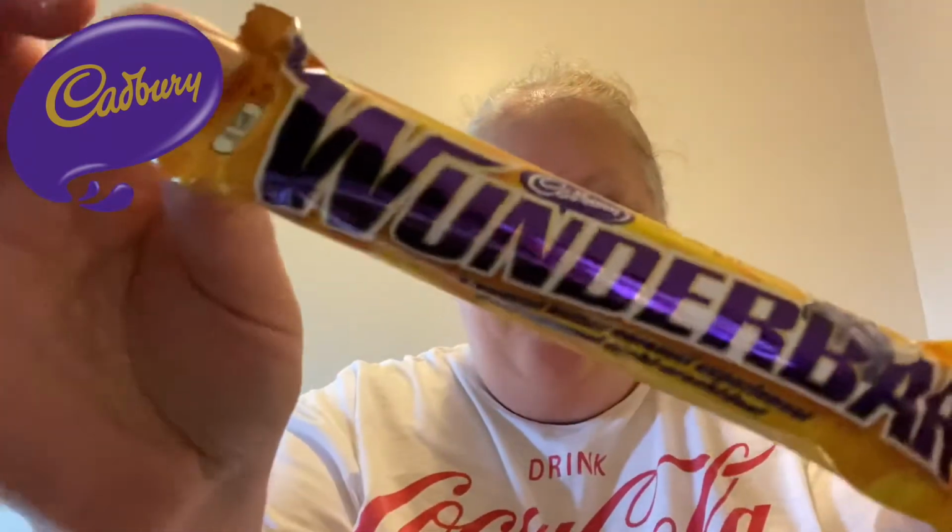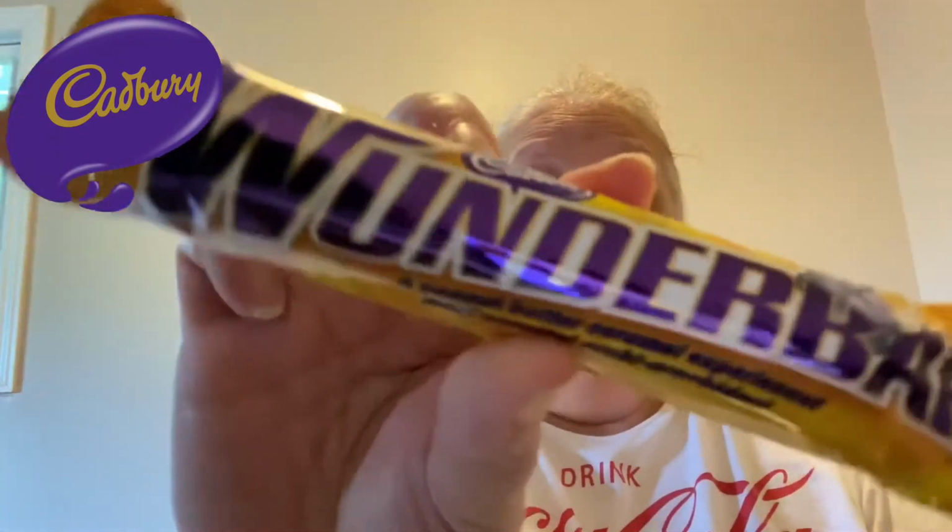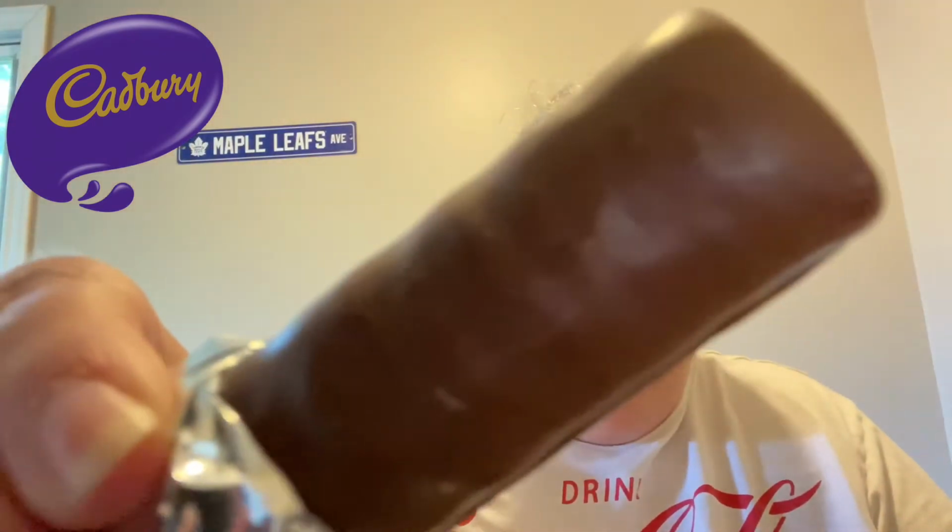Okay, next we're gonna try Wunderbar. Peanut butter caramel experience. Ooh. This one, you guys, if you get your hands on it, you might be able to in the US. I know Drew's Food Reviews, he found this in his local international market. So you might be able to find this. Is what it looks like there. And I know one of you guys wanted me to review this a while back. Well, you finally get your wish.